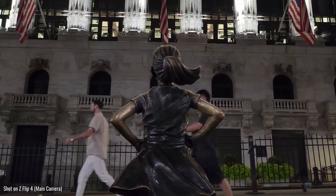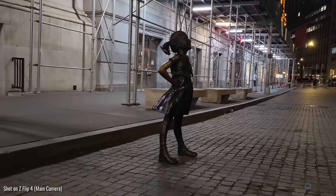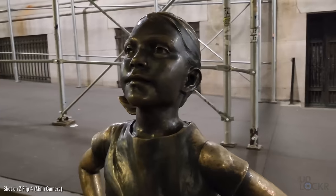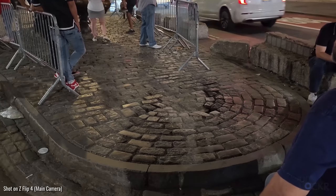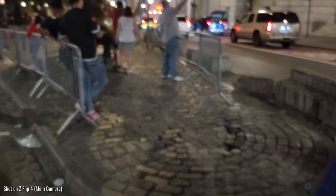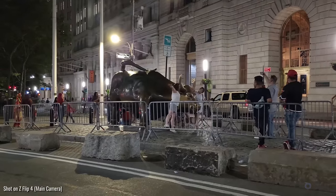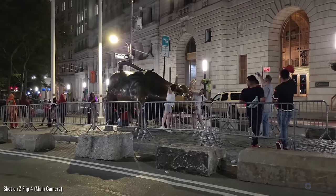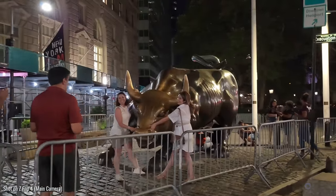Now, the girl is called Fearless Girl, and she's a small bronze statue that was commissioned by an asset management company to promote a gender-diverse index fund on the NASDAQ exchange. She was originally installed facing the Charging Bull statue around the block from here, but a year after being installed there, she was removed after the artist of the Charging Bull fought against it because he said that it changed the meaning of his statue and made it a villain.